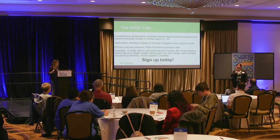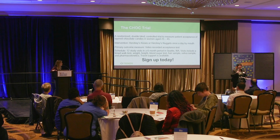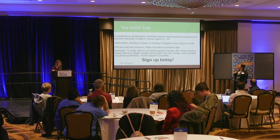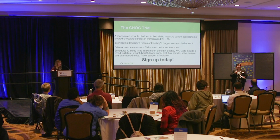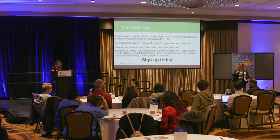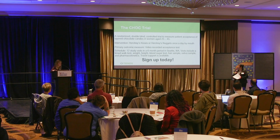Sure. The Choc Trial is really intended to see whether or not a layered chocolate product might be more potent for people who are normally receiving daily chocolate therapy. We are looking to see whether people who take the layered chocolates have a higher acceptance of the treatment compared to people who take daily Kisses treatment alone.